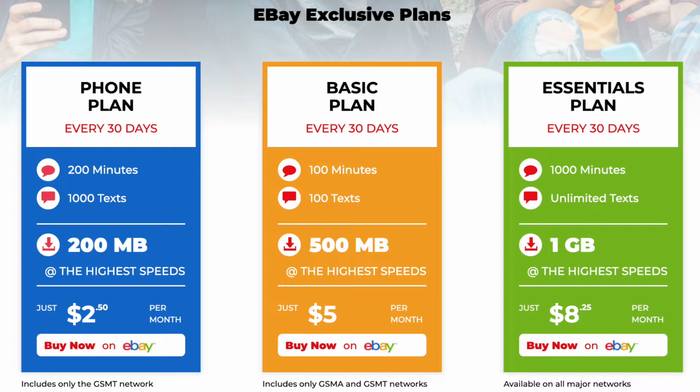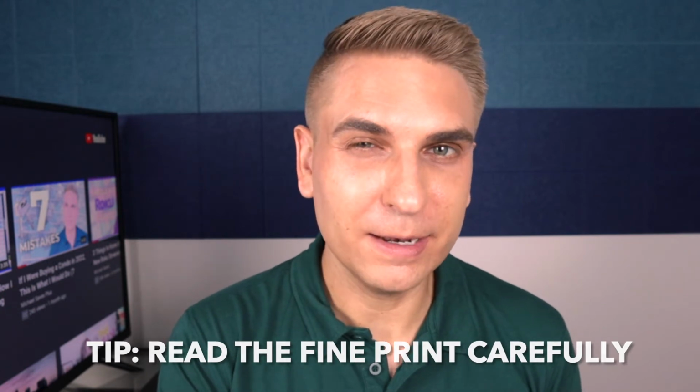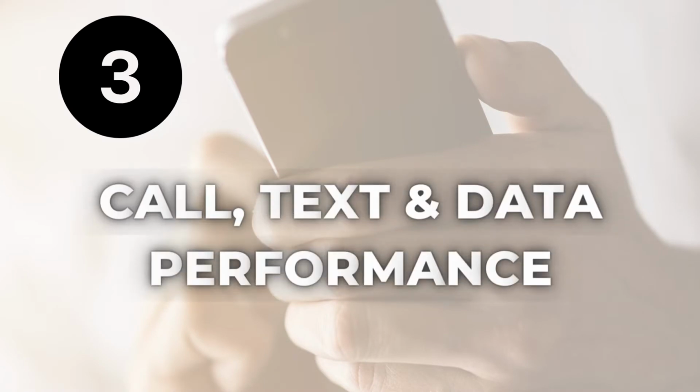Of course, you're going to get less data. Now make sure to read the fine print with these eBay offers, because depending on the plan that you choose, you may be limited on the network that you can choose. But for my research, AT&T is always an option. Number 3, call, text, and data performance.